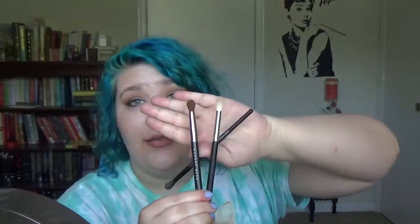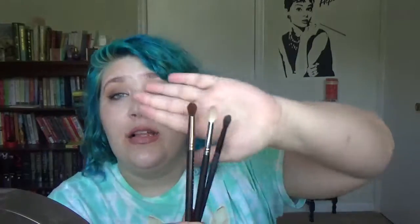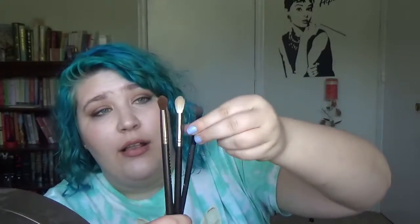Probably not. I find that this one is a little more crucial to my collection, but I do really enjoy using this one. You would need one of these in your collection, not specifically these brands, but the kind that look like this. They're a little bit taller and a little bit denser. These are the 3 brushes that I have in my collection that I use for deepening that outer V of your eye, but also working the bottom lash line.